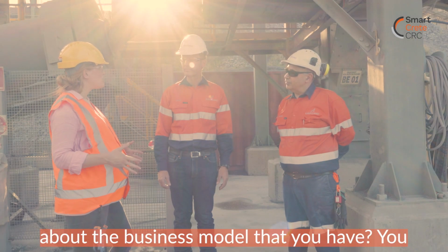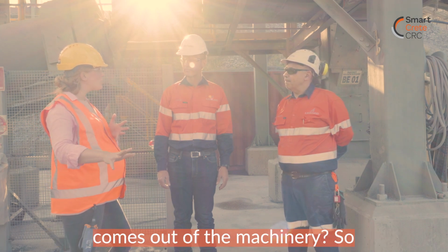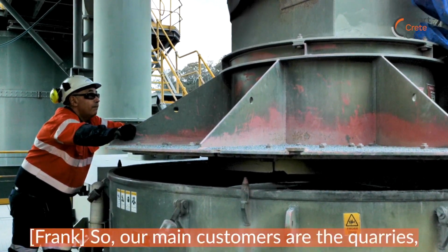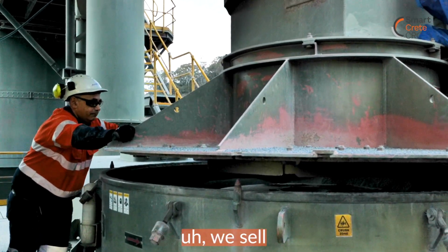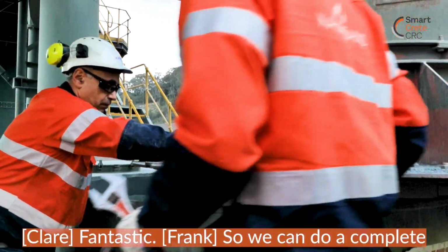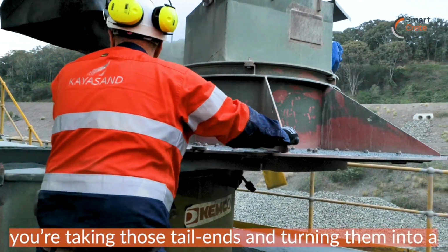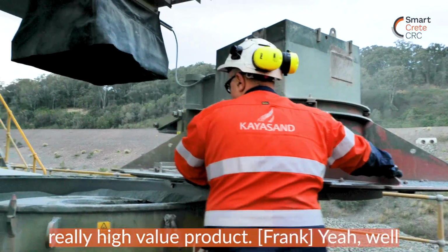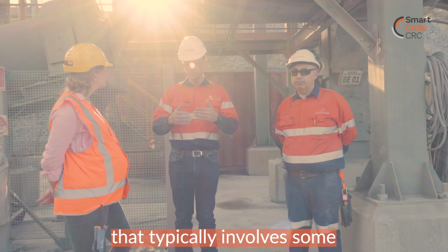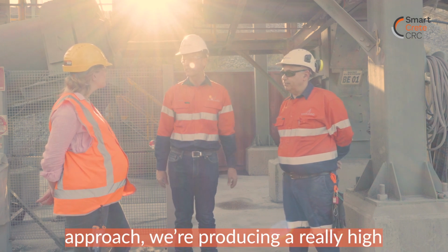So tell me a little bit about the business model that you have. You sell the machinery, right, as opposed to what comes out of the machinery. So who would you be aiming to partner with? So our main customers are the quarries. We sell or lease the machinery to the quarries to produce the product. Fantastic. So we can do a complete turnkey installation. Which then creates, again, as you said, that new product stream, because you're taking those tailings and turning them into a really high value product. Yeah, well, there are various ways of producing manufactured sand, and it typically involves sort of a post-processing step. This is a quite sophisticated approach where you're producing a really high quality product.